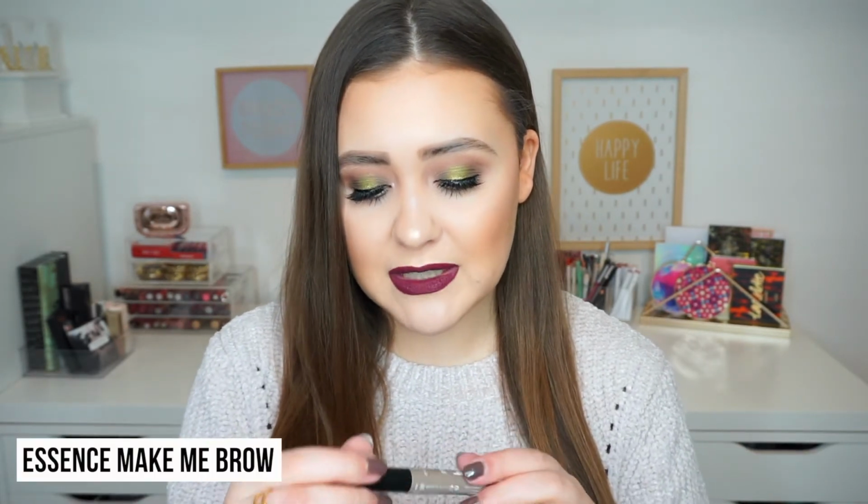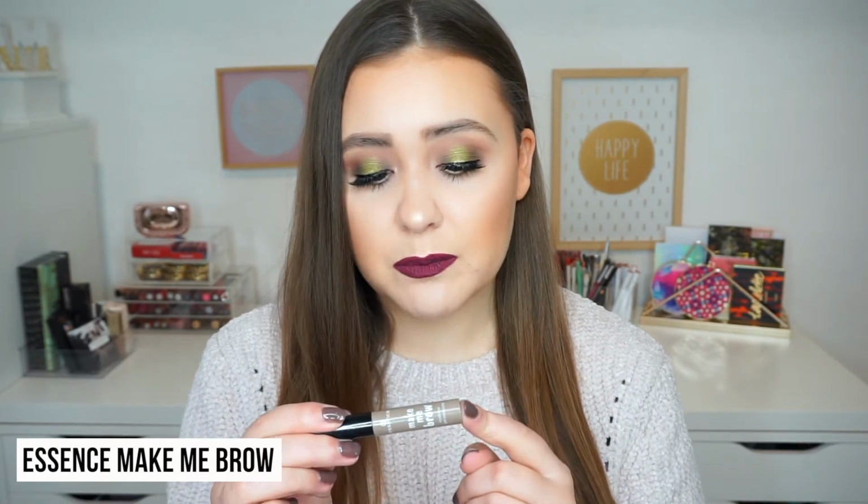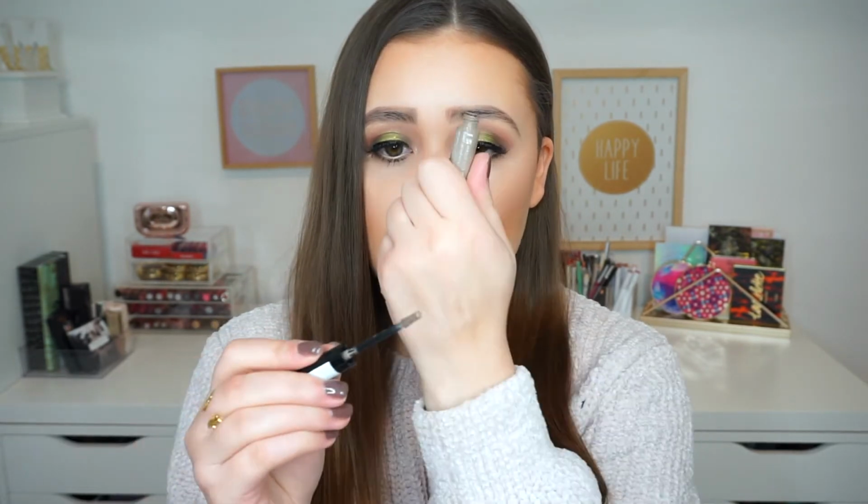To set my eyebrows in place, I have two gels that I really like. The first one is the Essence Make Me Brow Eyebrow Gel Mascara. Now, I ran out of my shade, which is Soft Brownie Brows, but this is Blondie Brows, so this is a little bit too light. But again, if you watched any of my tutorials, you know how much I love this. This is a really cheap dupe for the Benefit, what is it called? Gimme Brow. But yeah, this definitely sets your eyebrows and makes them look a little bit bushy and hairy, if that makes any sense. It definitely makes them look more natural, which is what I love about this.